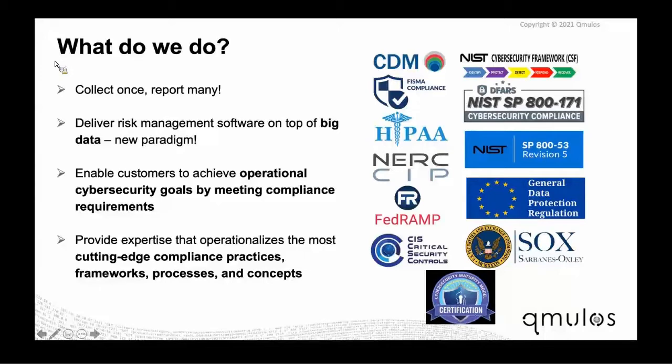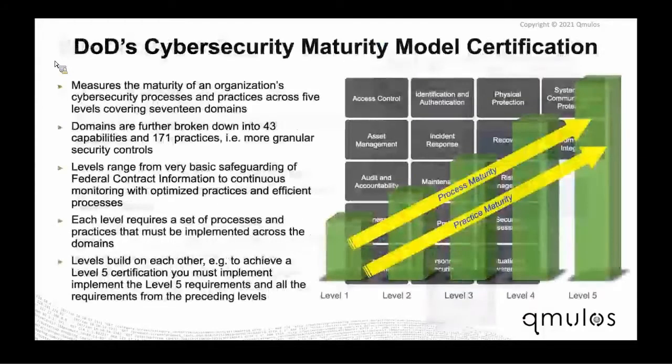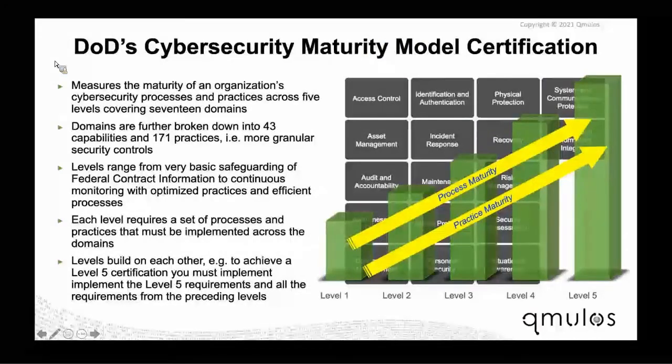So with that said, this is a quick review of the DoD's cybersecurity maturity model certification, or CMMC, which is presumably the reason you're all here today. So you'll see that the 5 levels are broken out on this chart. So due to the dynamic nature of cybersecurity and evolving threats to the DoD, maintaining a real-time picture of an organization's security and compliance posture against CMMC requirements is critical.